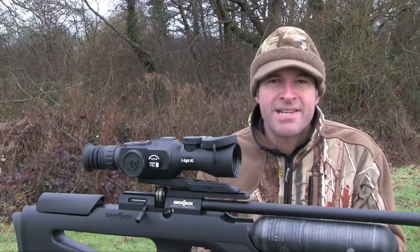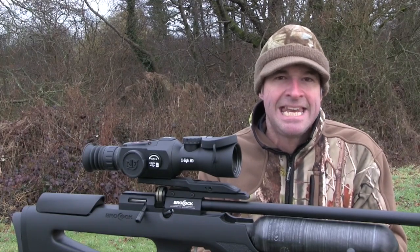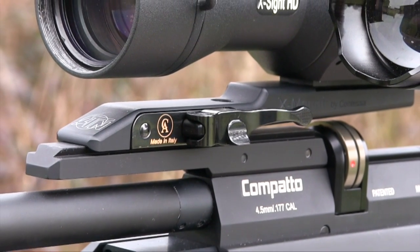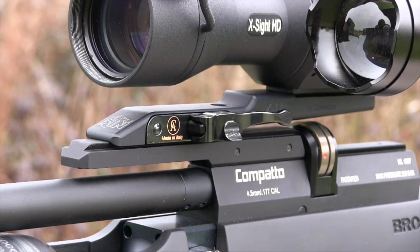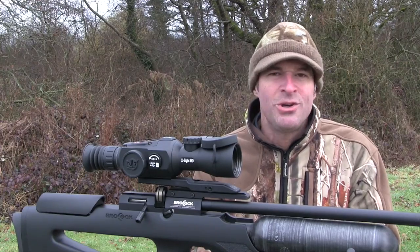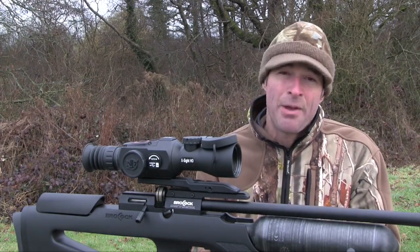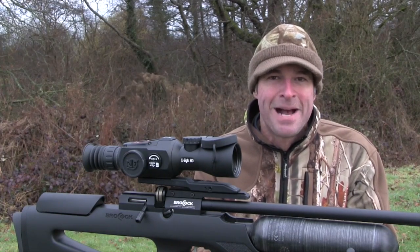The standard mount has a Picatinny attachment, but I've replaced it with the ATN X Mount. This extra provides secure attachment to dovetail rails and also has a quick release mechanism for fast detachment. The advantages provided by modern technology don't count for much if a device is complicated to use, and I'm pleased to say that the basic controls of the X-Sight II are easy to master.